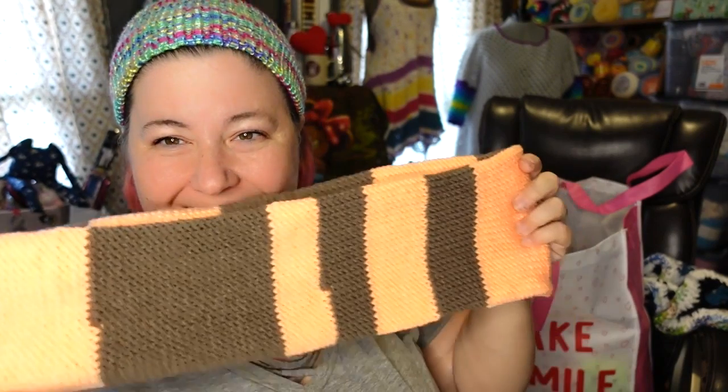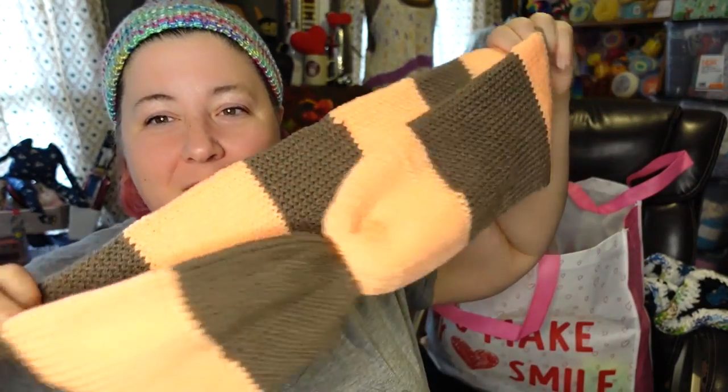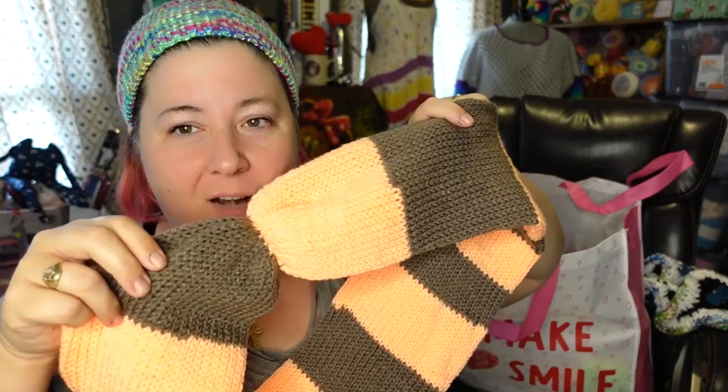Then this is made with, now this is not perfect. This is not perfect at all, but it's fine. I was not lining up where I was changing the colors. I was just going. And I was using Premier Yarn's Just Yarn from the Dollar Tree, mixed with a brown that was a small skein of equal size. And I mixed the two together. I was just playing. This is nothing fancy. But I did different size stripes. I cinched it together and then I sewed the 2 ends together.